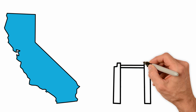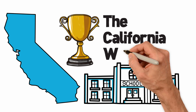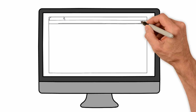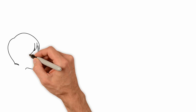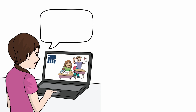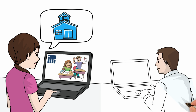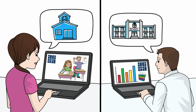California is leading the nation in developing a new system for reviewing the performance and progress of schools and districts. That new system is called the California School Dashboard. With the California School Dashboard, students, parents, school leaders, and members of our community can go online and determine how districts and schools are meeting the needs of California's diverse student population.